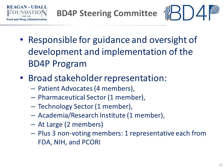And as you can see from the list there, we have people from pharmaceutical, technology, academia. Because we had such an overwhelming response for nominees, we've actually added an extra seat to patient advocates, which is now going to have 4 members, and an extra seat to at-large, which is now going to have 2 members. We are also going to have input from FDA, NIH, and PCORI. They're each going to give 1 representative, and they're going to be non-voting.